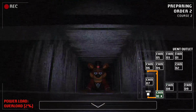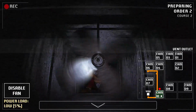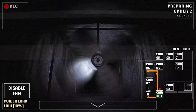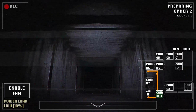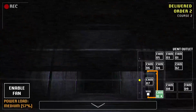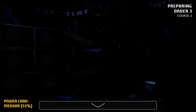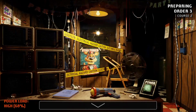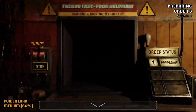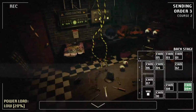You both are in there. Whoa! Go away! Oh, can I cut one of the heads off? I heard someone. Uh-oh. Nope, Bonnie, go away. I'm watching Chica. Actually, I can't find Chica. Where is Chica? Buddy.